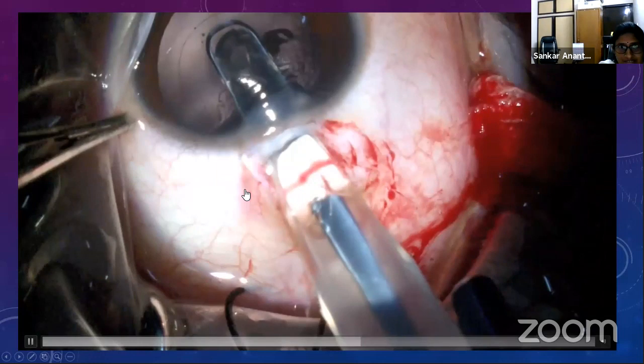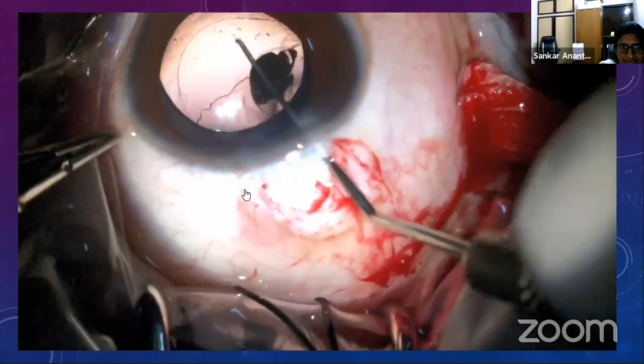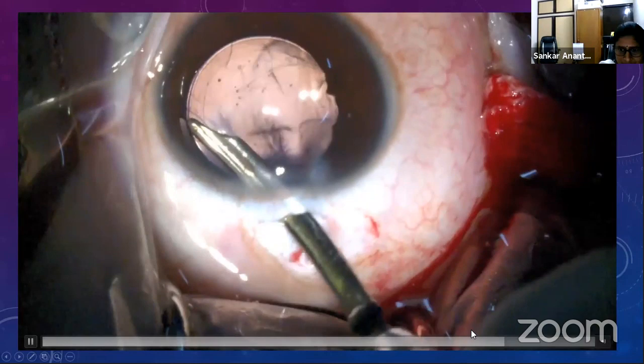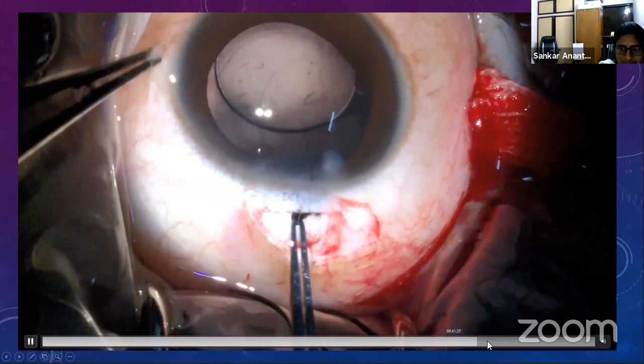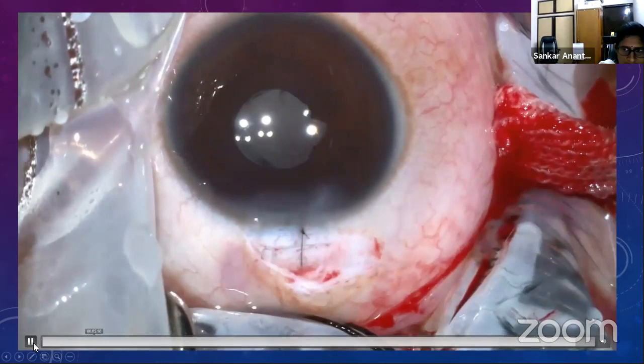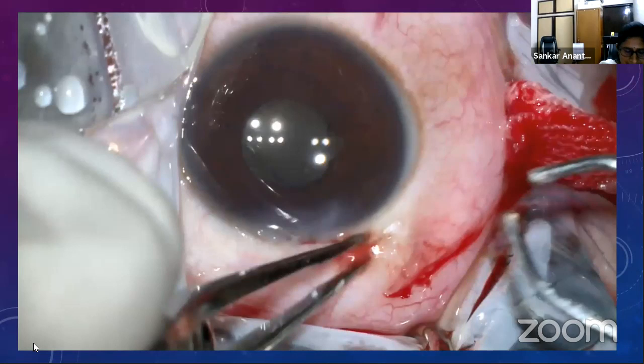I started the posterior capsular rhexis. In between, I implanted the lens. Now the posterior capsular rhexis is completed. Here, a clear-cut defined posterior capsular rhexis is not possible as there was a thick block, so I cut with scissors. Now gentle anterior vitrectomy is done. This is actually a case of microphthalmos. I had to place a plus 40 diopter acrylic lens safely inside the bag.